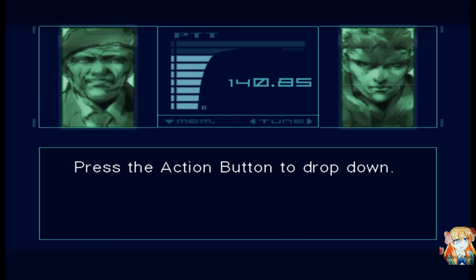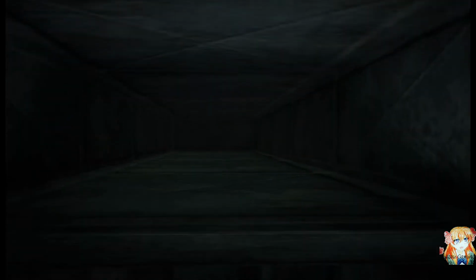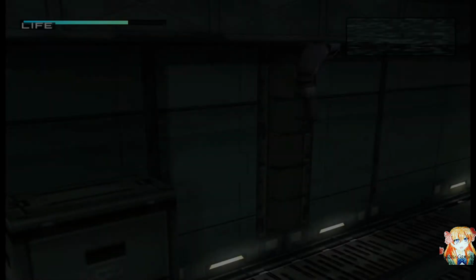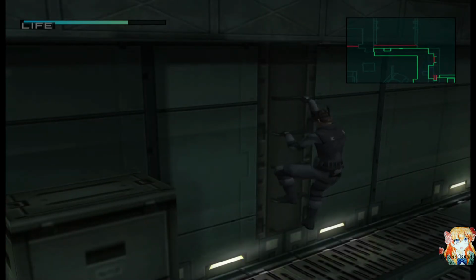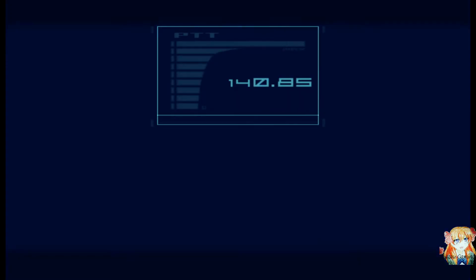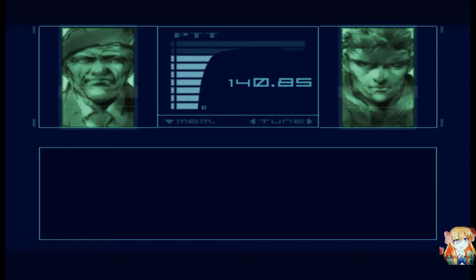Press the action button to drop down. Use the elevator to change floors. There should be a cargo elevator that you can take down somewhere around there. Try to find it.